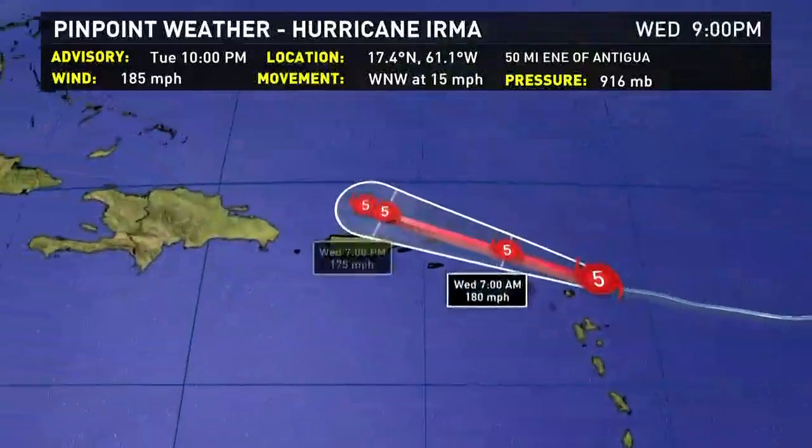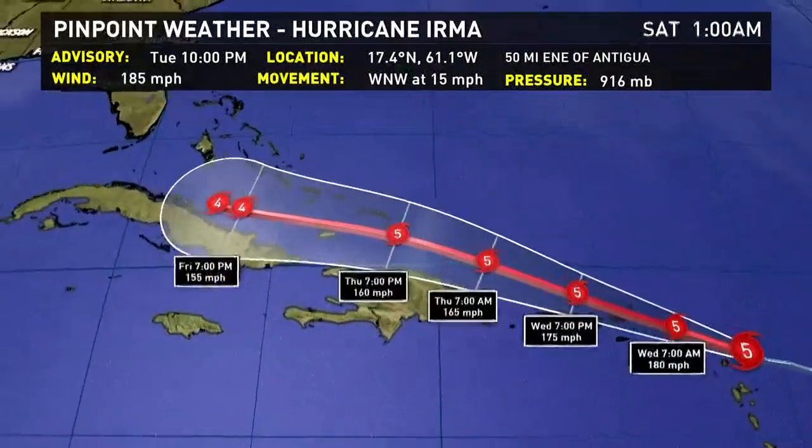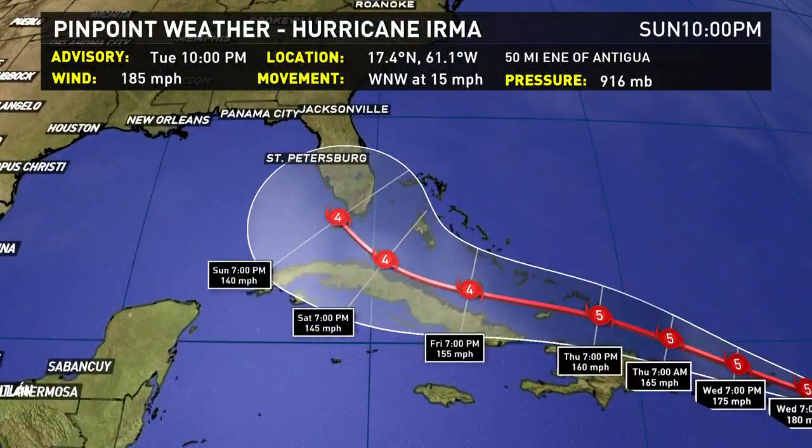So here's the track now. It's going to stay a major hurricane of 4 or 5 through this time period. And then, as you can see, as we head towards Sunday, we start to see that turn according to the track from the National Hurricane Center. But the cone of error, you can see it's all the way from the western tip of Cuba all the way to the east of Miami and into the Atlantic Ocean. So there's a wide area where this turn could take place. But this track is just a little bit to the east of the previous one.